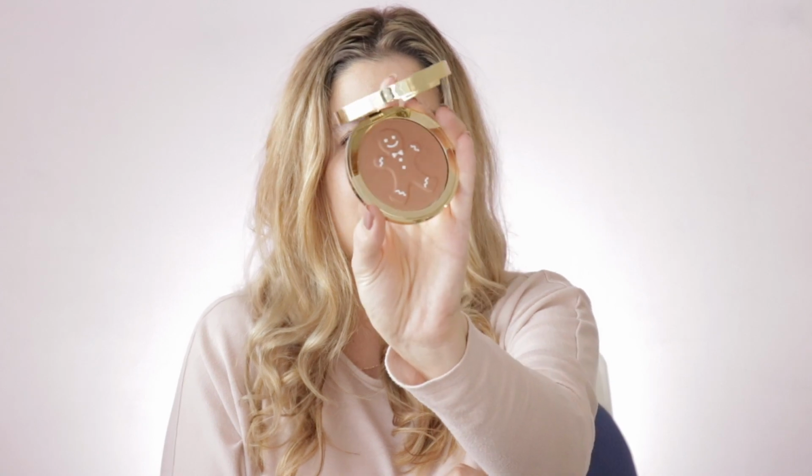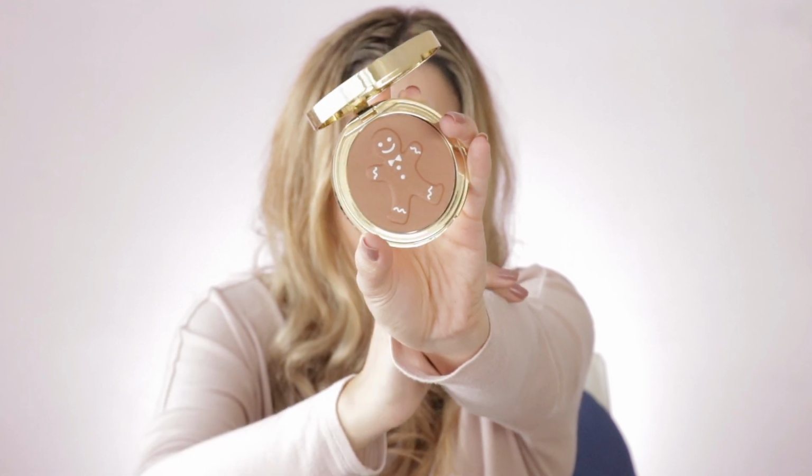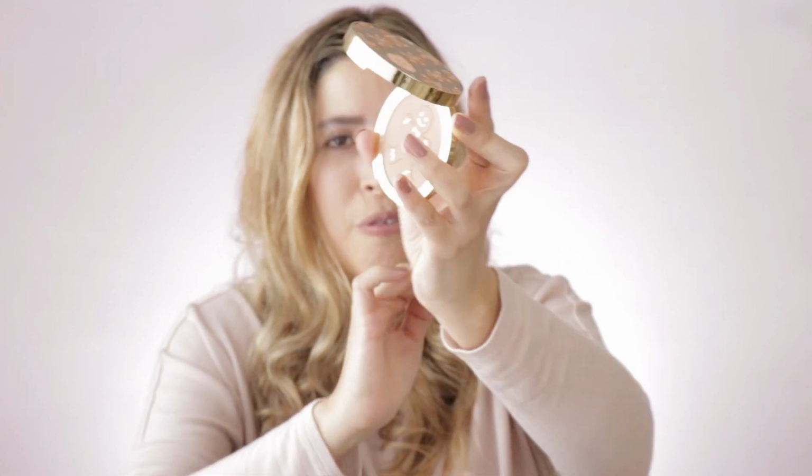Oh my goodness, look at that. There's the gingerbread man. That's so cute. It's beautiful. But the bronzer seems a little bit dark. Not super dark, but a little bit dark. Oh, it smells so good. It smells mostly like vanilla and not too much like gingerbread. It has a hint of gingerbread, but it's mostly vanilla. It's not a super in-your-face type of smell.